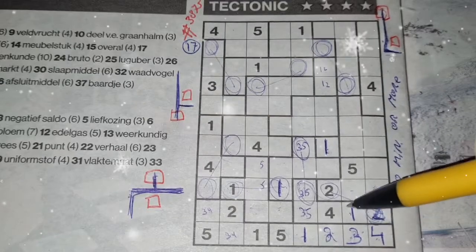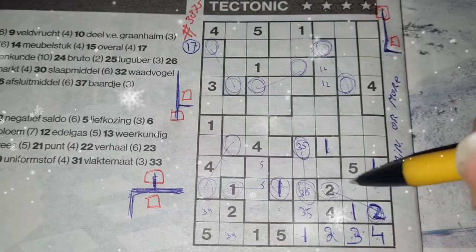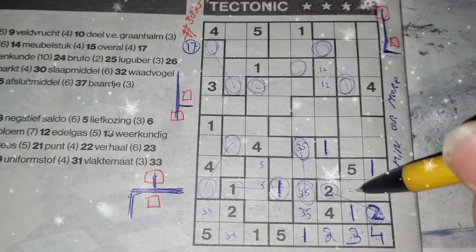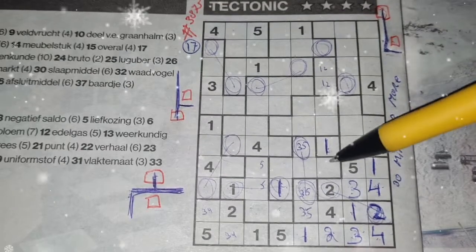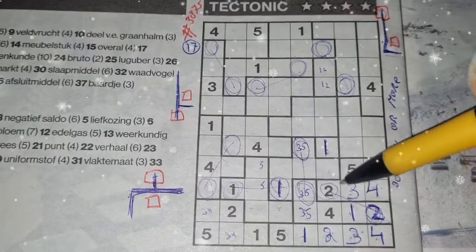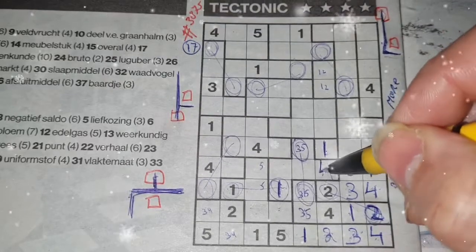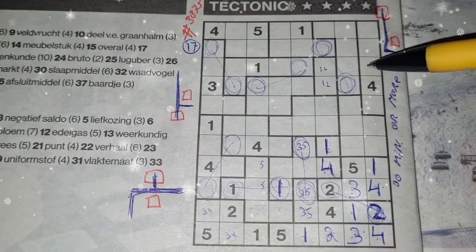These two boxes, can it be a 1? So one box left for the 1 should be there. Two numbers left in this area for numbers 3 and 4. We have a 4 there, no 4 there. 4 should be here and the 3 goes there. I think this box should be a 4 because it can't be 1, can't be 2, can't be 3, should be a 4. Cannot be a 5, yes, definitely a 4. Alright.